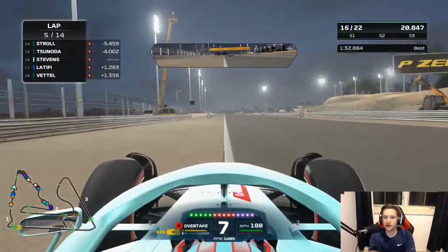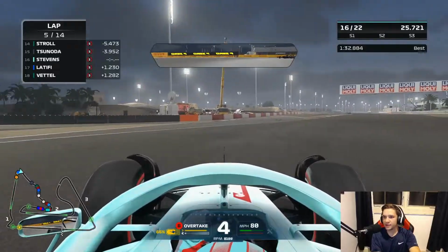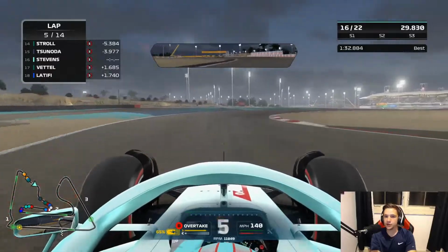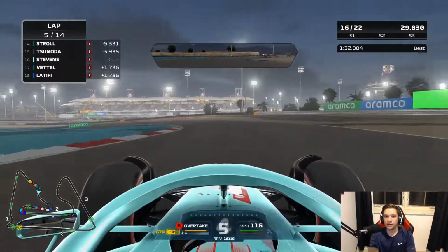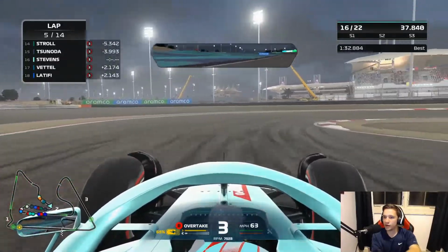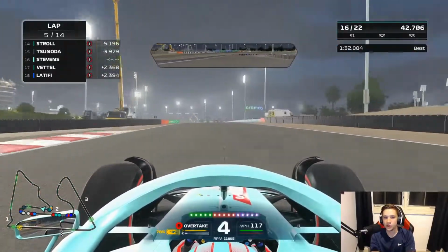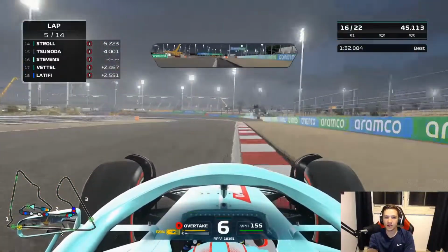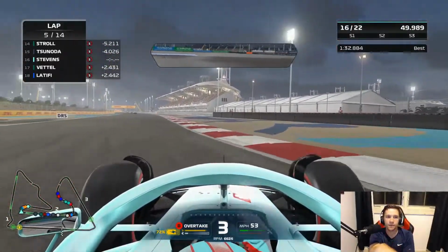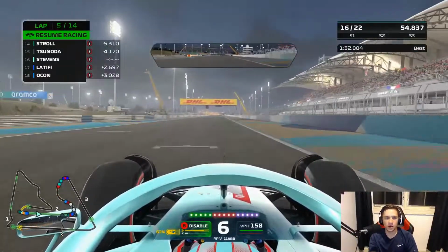Look at this. Nicholas Latifi has somehow got past the pair of Ocon and Sebastian Vettel. Look at that. As Vettel now, I think, has got past Latifi, but all this battling is really helping me out, because now I don't seem to have pressure from behind. I can kind of just get on with my race and try and close the gap to the cars up ahead. I'm not sure if I'll be able to, but it is a bit more relaxing now, and I can focus on my driving, see if I can get a bit more used to this car and see what works and what doesn't.